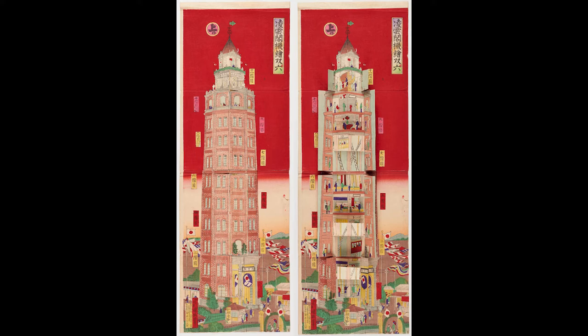And it was very much a commercial print. I mean, it looks very striking. The colours are really bright. It's a very interesting composition. It's quite an appealing object, I feel.